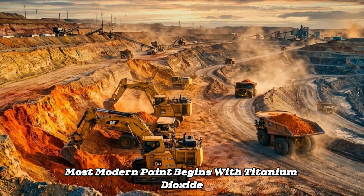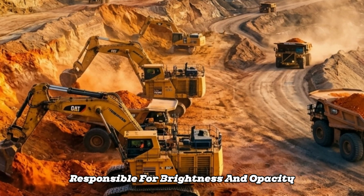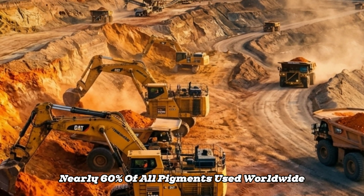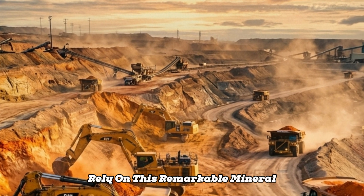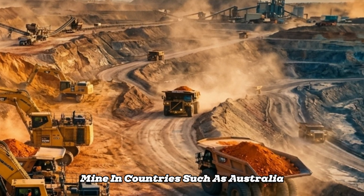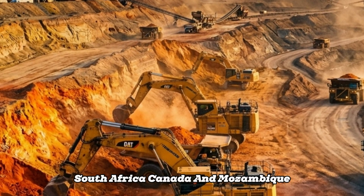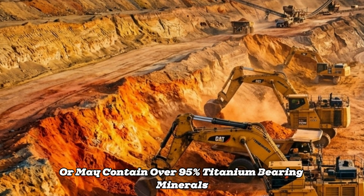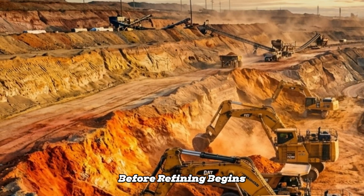Most modern paint begins with titanium dioxide, the brilliant white pigment responsible for brightness and opacity. Nearly 60% of all pigments used worldwide rely on this remarkable mineral. Large quantities originate from mineral sands mined in countries such as Australia, South Africa, Canada, and Mozambique. The raw ore may contain over 95% titanium-bearing minerals before refining begins.